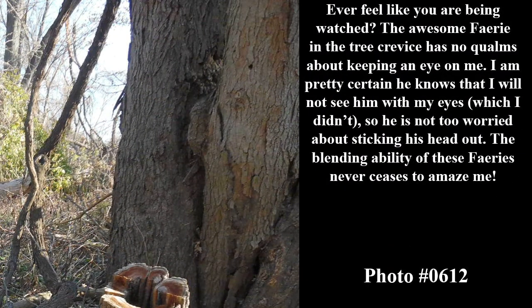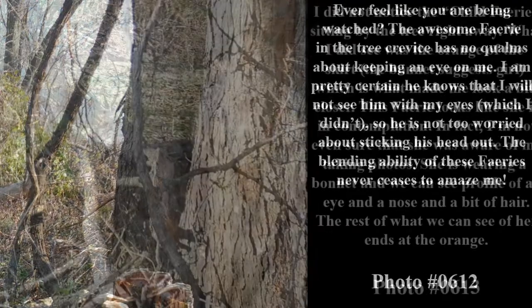Ever feel like you are being watched? The awesome fairy in the tree crevice has no qualms about keeping an eye on me. I am pretty certain he knows that I will not see him with my eyes, which I didn't, so he is not too worried about sticking his head out. The blending abilities of these fairies never ceases to amaze me.